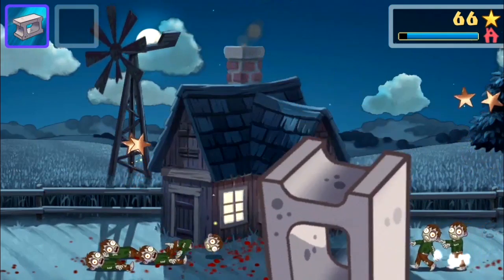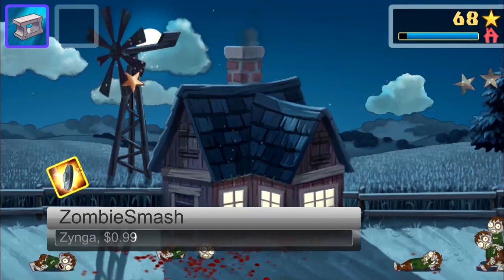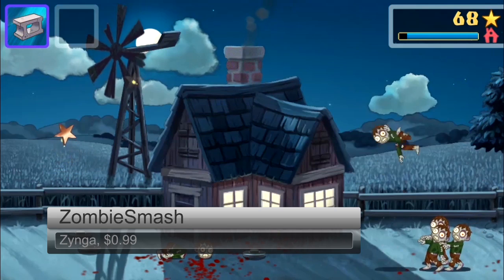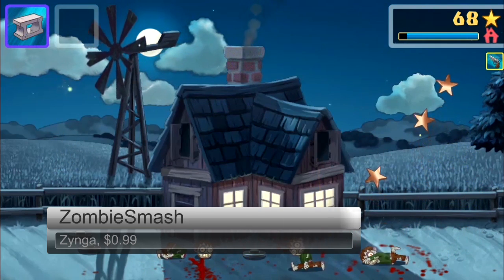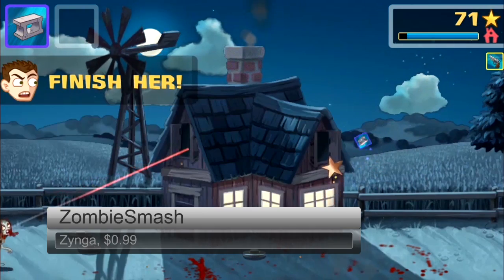Now, I remember Zynga bought them out a couple years ago. I remember when they were actually an independent developer. Zynga was able to get them up and running with some more levels, a lot of cool content, and it's available for a pretty low price in the App Store.